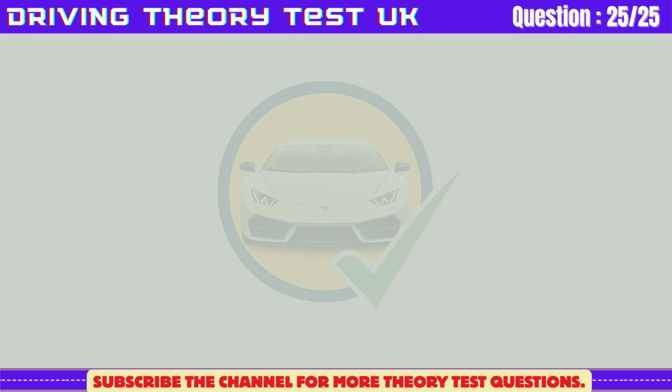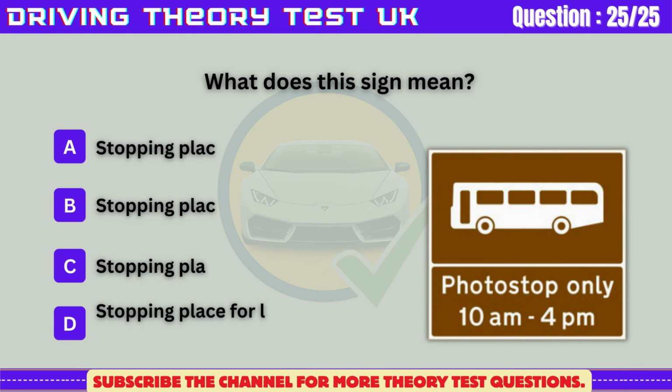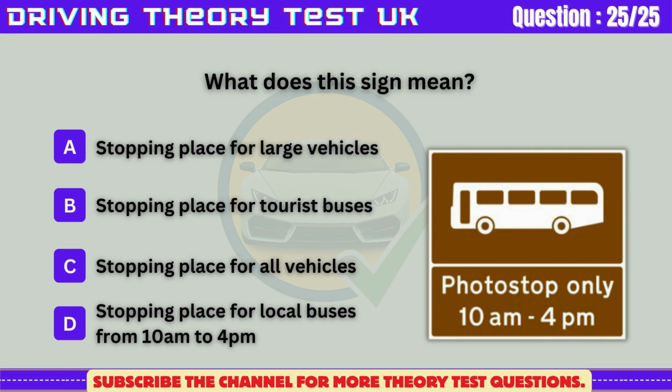Question 25. What does this sign mean? A. Stopping place for large vehicles. B. Stopping place for tourist buses. C. Stopping place for all vehicles. D. Stopping place for local buses from 10 a.m. to 4 p.m.